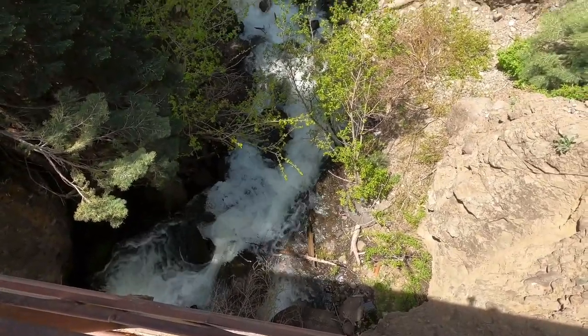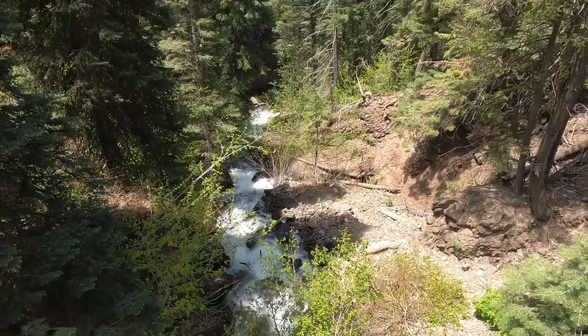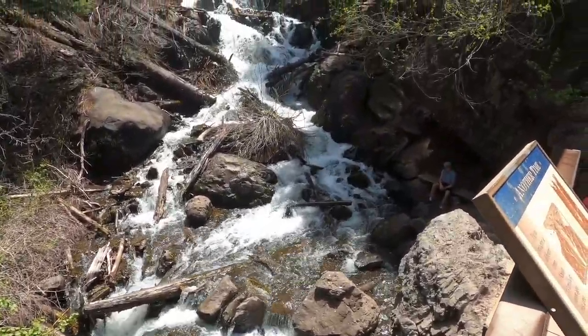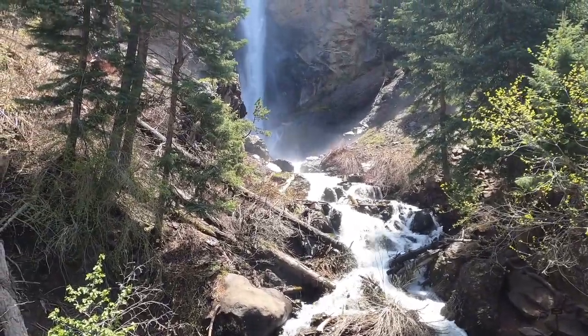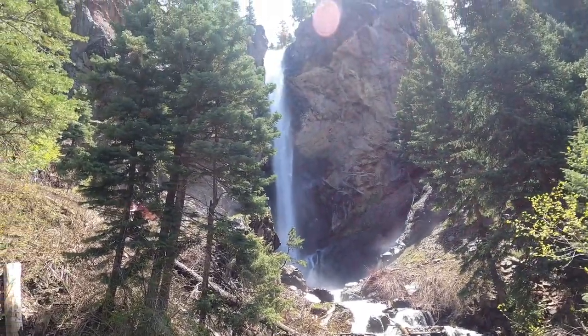The trailhead for Treasure Falls is located just off US Highway 160 near the town of Pagosa Springs. The trail is an easy 0.5-mile trail that winds through the forests and follows along the Falls Creek. The trail is family-friendly and suitable for hikers of all skill levels.